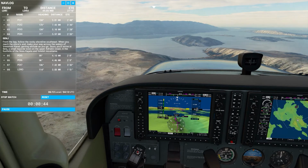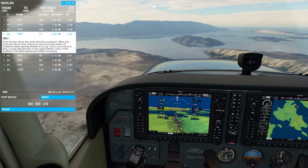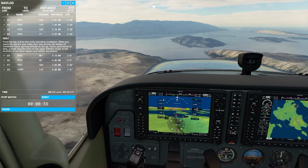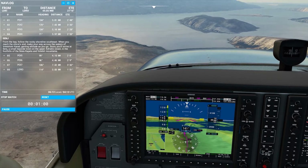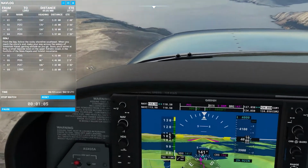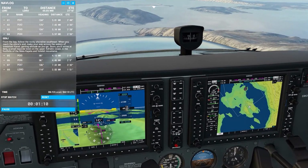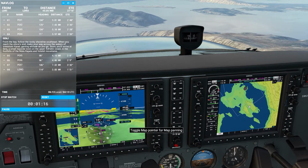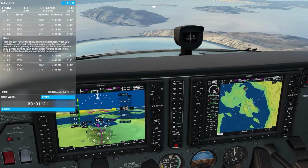From the bay, follow the rocky shoreline southeast. When you reach the shore's end, make your way across the waters. That would be heading 71. Let's see what our map says. It's pool 33, not POI. Okay, let's see.